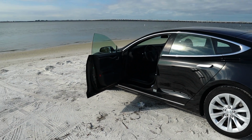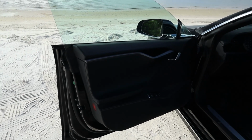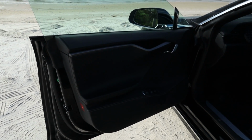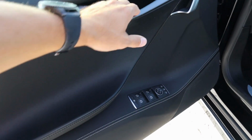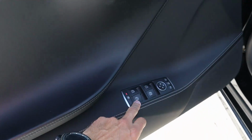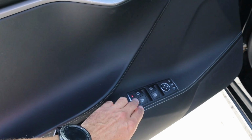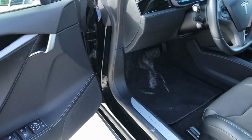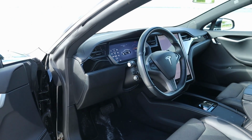So we're going to walk up to this car, and I want to show you on the door, this is Tesla's approach to the design. It's very minimalistic. As you can see, there's nothing on this door other than this grab handle, the window controls, mirror controls, and this is the lock for the child safety. And I brought all the sand inside of this car already, but this is where the magic happens.